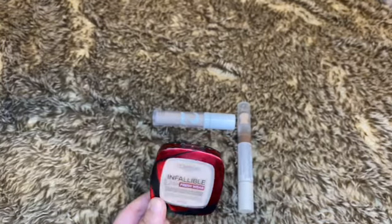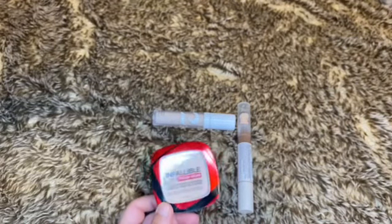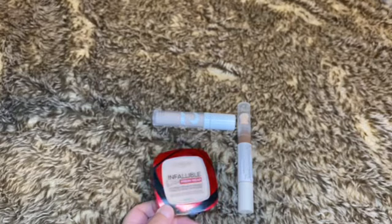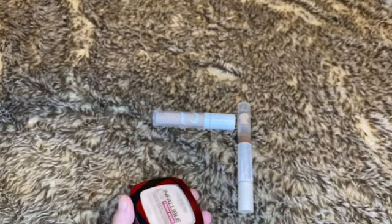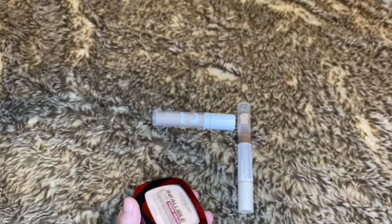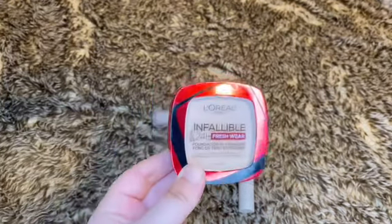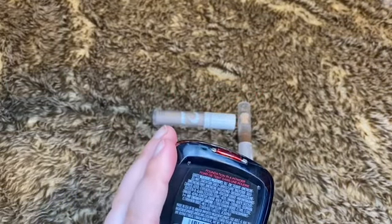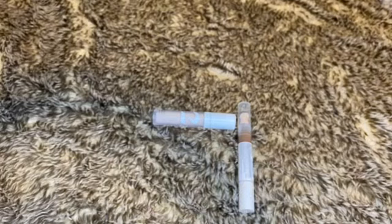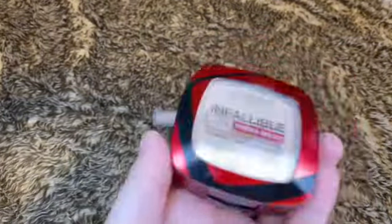I've searched for this L'Oreal Infallible Pro Wear, Fresh Wear, sorry, powder foundation everywhere, and I could not find my shade. And then I just took a vacation with my grandparents and my aunt to Pigeon Forge over this past weekend, and I finally found it in a drugstore up there. So excited. This was the only light shade that they had, and this was shade 5, or the name is Pearl. So I just kind of grabbed it and hoped for the best.